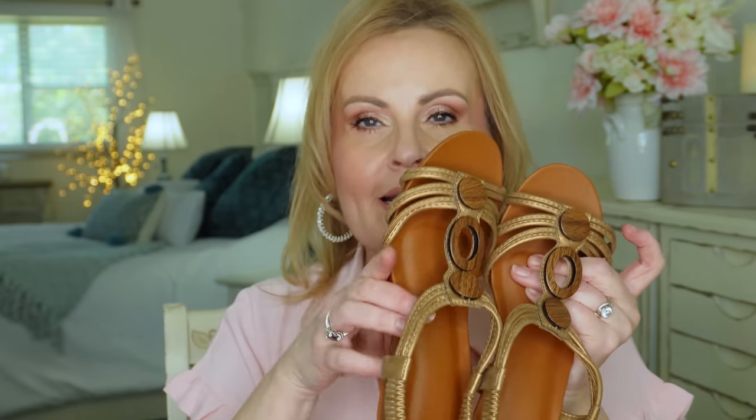These are so much fun, and I have loved every second of them. They're just so darn cute and really go with so many things. I just really love these.